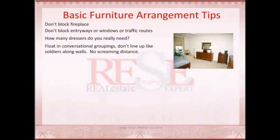You also want to encourage tight conversational groupings. When you see furniture all lined up against a wall, they're like little soldiers on the wall, and the person on one end has to crane their neck and sort of scream to the person on the opposite end. It's not comfortable. It doesn't draw you in. And while the buyer won't understand why, they won't feel like lingering in that room. When you pull a tighter conversational grouping, it invites you to linger, and it contributes to that sense of this one feels more like home.